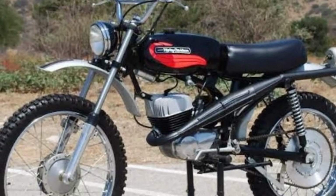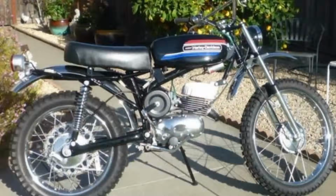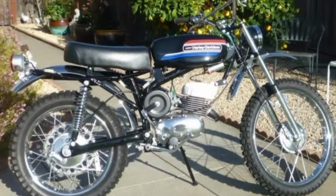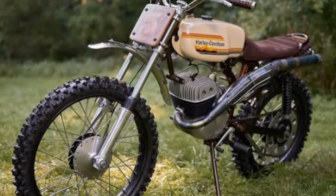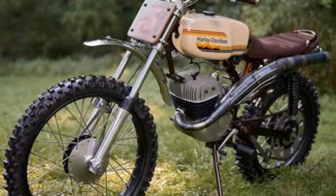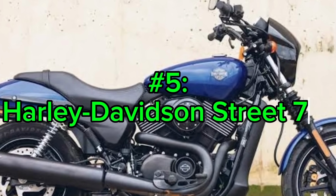Harley's venture into dirt biking alienated its loyal cruiser fans and failed to attract off-road riders. By the time word spread about the bike's terrible performance and durability, sales plummeted and Harley quietly discontinued it. But while the Baja 100 was a disaster in the dirt, the next bike couldn't even impress in the entry-level cruiser market. Number 5, Harley-Davidson Street 750.